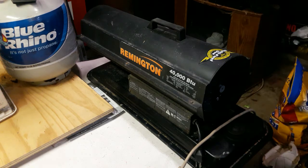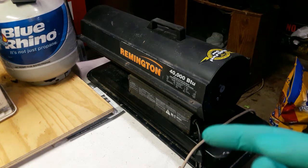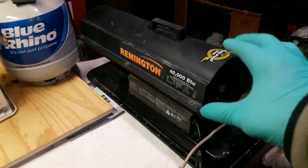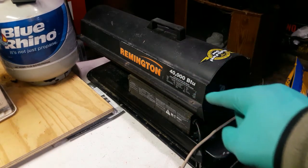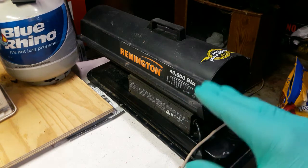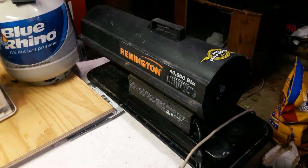When it runs out of fuel, and I try to catch it before, you can audibly hear it. You can hear the pitch change and a lot more vibration in the unit. Once it gets low on fuel and it's about to run out, it'll start to whine, a real tinny pitch, and that'll let you know it's just about to teeter out. So when I hear that, I will shut the unit off and then refill it.